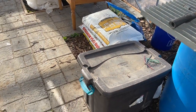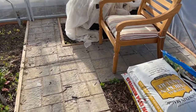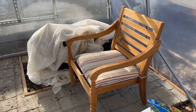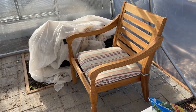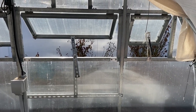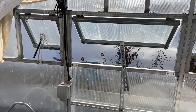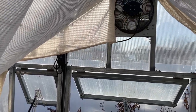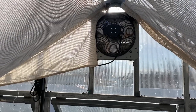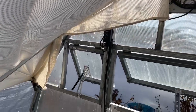I have this tote that I keep my mixed up dirt in for planting seedlings. And then there's a nice chair here. I don't actually often sit in it, but it's there in case I need it. We do have 3 windows on the back of the greenhouse. The 2 on the ends are automatic, and this one right here in the middle is manual. And then we do have a fan up here at the top. It's really hard to keep a greenhouse cool when it's a sunny day, so having a fan is a must.